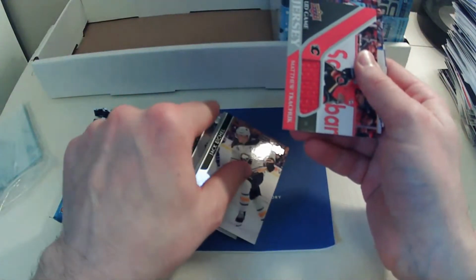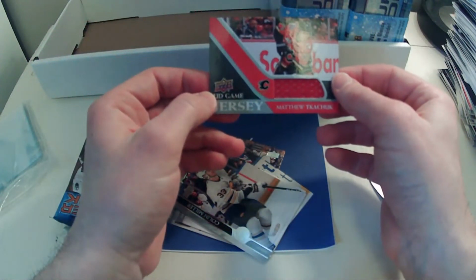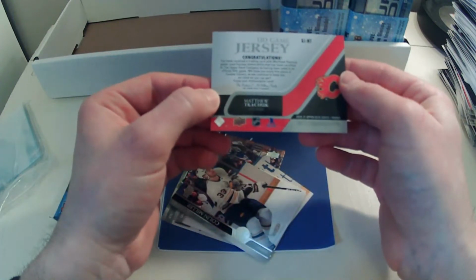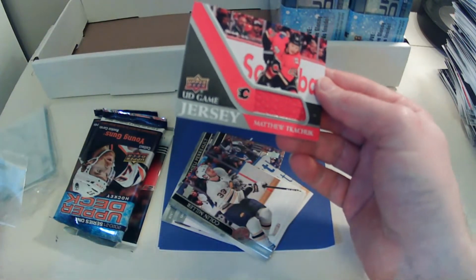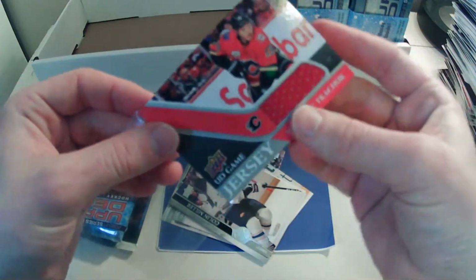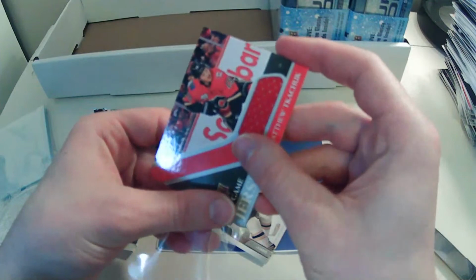Okay, we have a game jersey. This is a really nice looking card of Matthew Tkachuk. Really neat. That's going to Mervin. Mervin has the Flames here, and he'll be the recipient of this really nice Matthew Tkachuk game jersey.